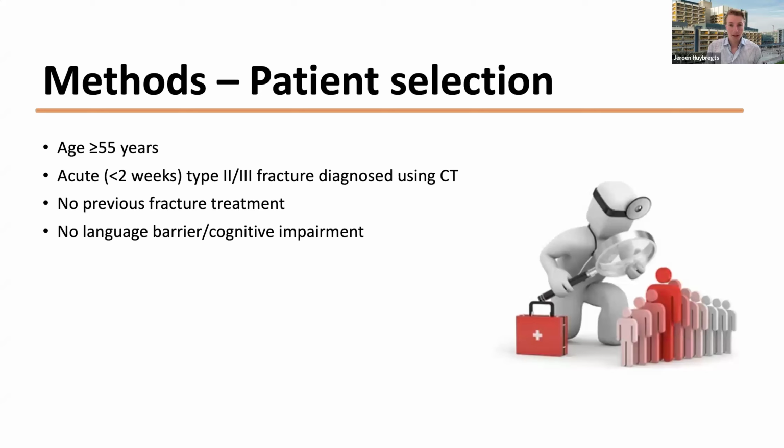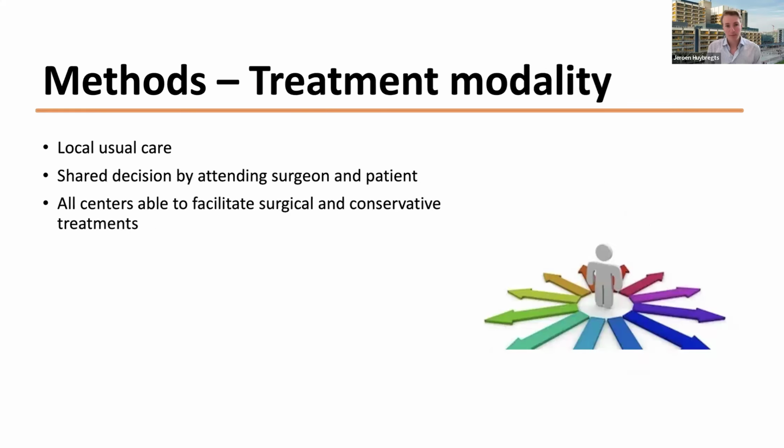For patient selection, the patients were all aged 55 years and older with acute type 2 or 3 odontoid fractures, diagnosed using CT scans. There was no previous treatment for the fracture, and there was no language barrier or cognitive impairment, in the sense that we wanted to be able to ask the patients how they were doing, how they were feeling, and if they felt they had recovered.